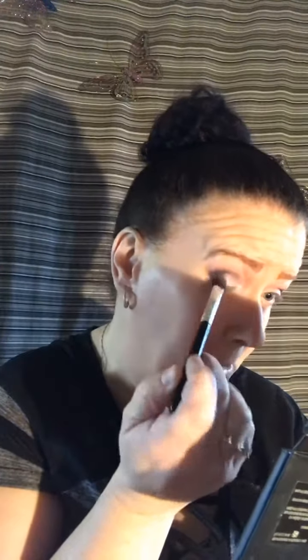Alright. There you go. Pretty or what, right? Would you wear it? I feel like this side's more shimmery right here than this side. I'm not sure why. You would wear it, Tanya? It's pretty. Pretty Valentine's Day colors, I have to say.